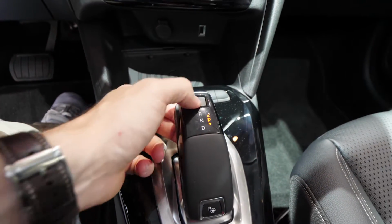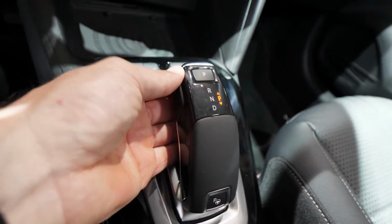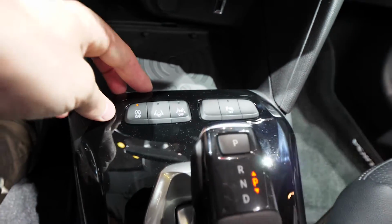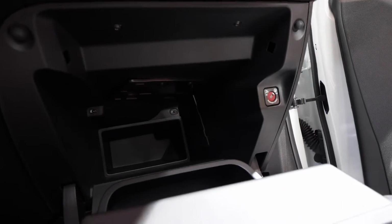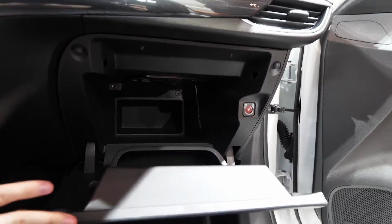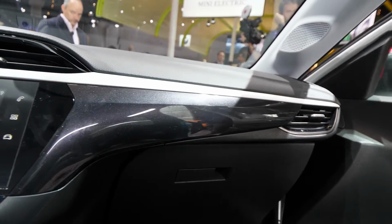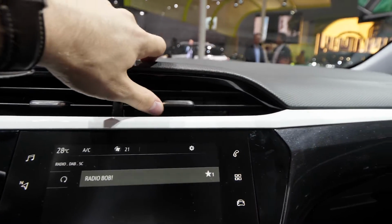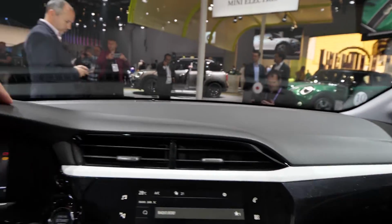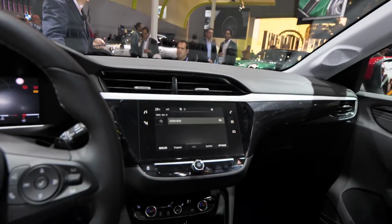But I don't know. This stick is from Peugeot, and now they put it here. I like it very much. I like this stick a lot. And the glove box is also quite big for a small car like that. Also, the dashboard is pretty nice. I like the dashboard very much. The vents are simple and clean. Also, the dashboard is pretty cool. The visibility is good. Yeah, I like it.